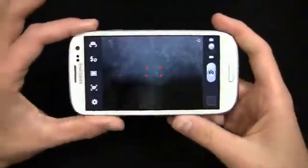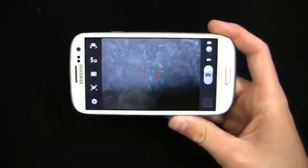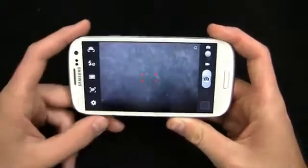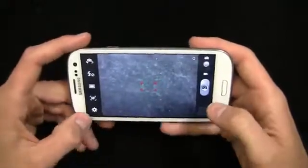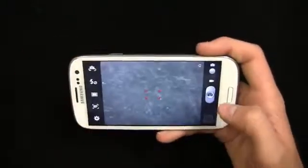Now, on that topic, it comes with some great features, which I've talked about in the full review, so if you're looking at this and wondering why he isn't spending more time on this, take a look at the full Samsung Galaxy S3 review on PhoneDog.com and on YouTube at youtube.com/PhoneDog.